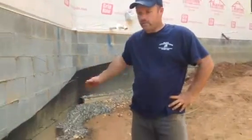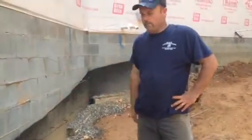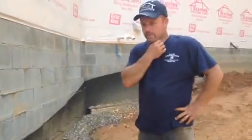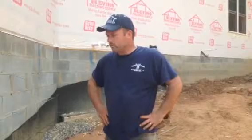You can see on this system here that it's been installed. We've not laid the brick yet, but you see it's been installed. The gravel's in, the pipe's in, and this house has been sitting without gutters for approximately 2 months. And we have a dry basement. There's no smell in the basement. There's no moisture in the basement. We have a dry basement, even with the water running off the roof and ponding up on the side of the foundation.